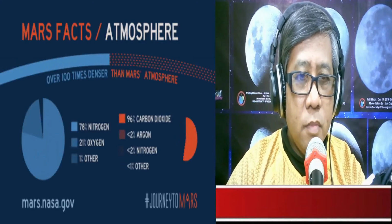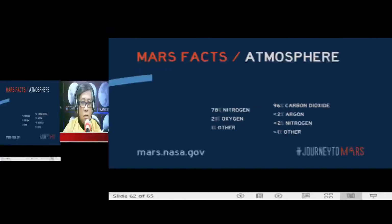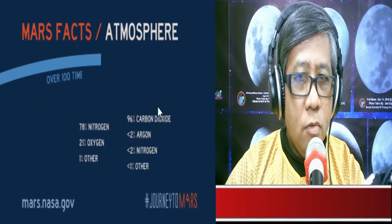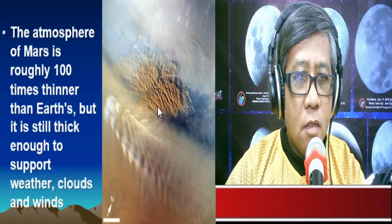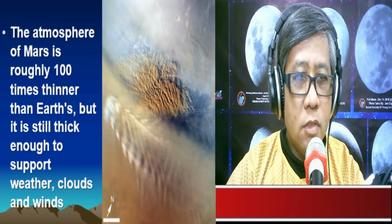So, the Martian atmosphere is 100 times thinner as compared to the Earth's atmosphere, and it is composed mostly of carbon dioxide, similar to Venus. But because of the thinness of the Martian atmosphere, there is no runaway greenhouse effect. Other gases in the Martian atmosphere include argon, nitrogen, and other gases. Okay, so that's the composition of the Martian atmosphere. Now, even though the Martian atmosphere is about 100 times thinner than the Earth's atmosphere, it is thick enough to support clouds, weather, and wind.